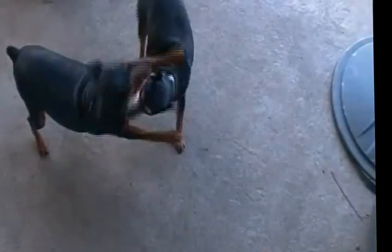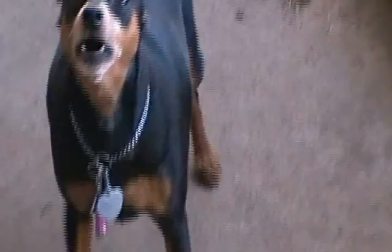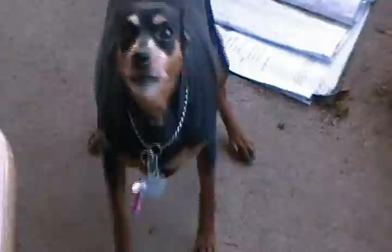This is a review of the Miniature Pinscher. Doesn't that look ferocious? It looks absolutely ferocious. The Miniature Pinscher. A bone-headed little dog. Could you imagine trying to hit that with your gun?